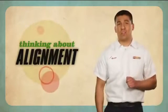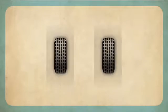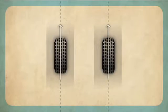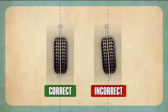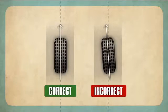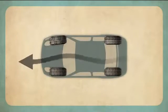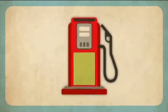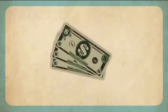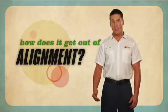Here's another way to think about alignment. In a poorly aligned vehicle, each wheel may be pointing in a slightly different direction, essentially skidding to a minor degree. If your tires are perpetually skidding, they not only wear out prematurely, but also make it harder for your vehicle to move, which puts extra stress on your vehicle and consumes more fuel. This costs you money.